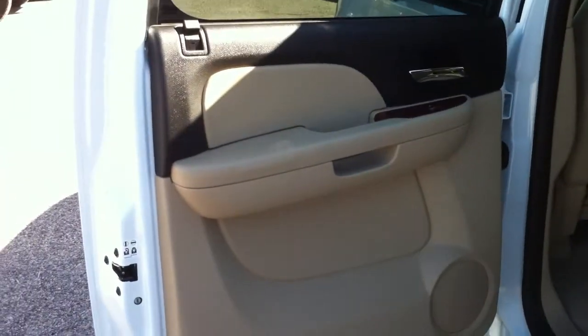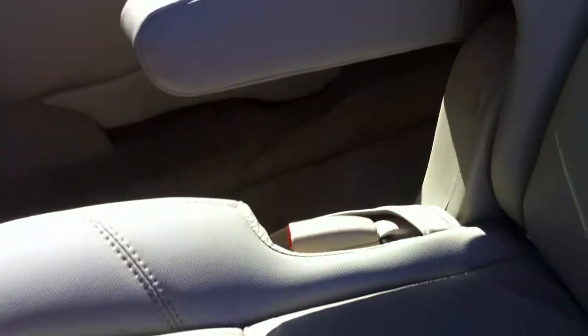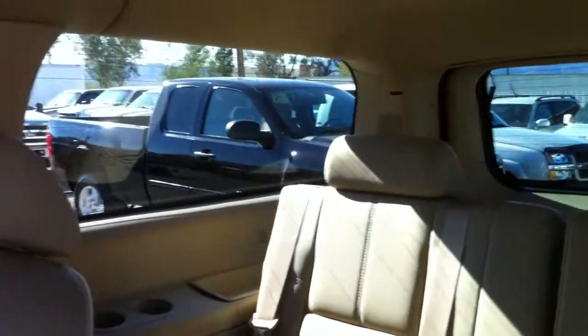Okay. Let's see. There's your door panels. Como nuevo, which translated means like new. Has the great leather smell in here. I mean, it's just... Let's see.